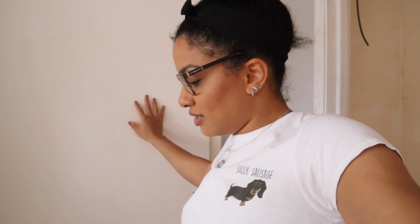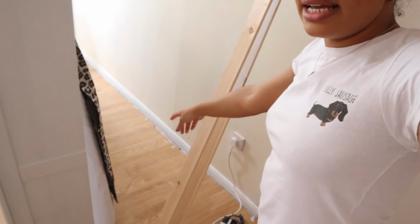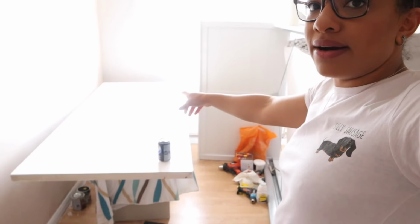So I gave another coat to this door. It was so brown and yellow before, so now it's white. It's got the first coat. I just need to do another one. Did the same with all the skirting all the way around. Ended up painting this door as well, which today I need to flip over and add some new trim to because I want to make it like a special looking door.